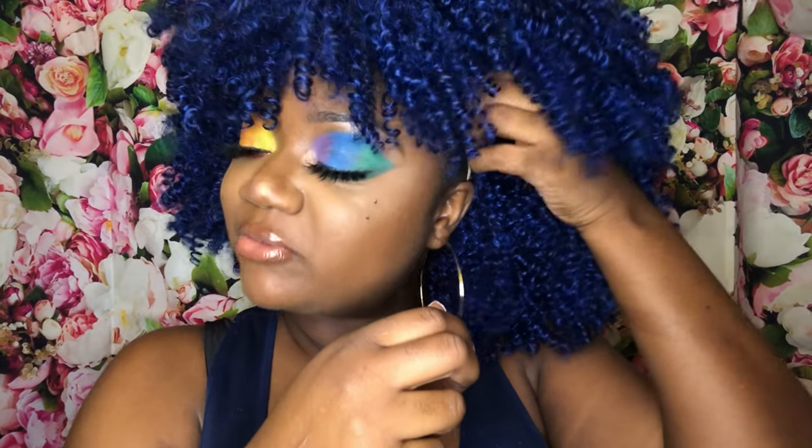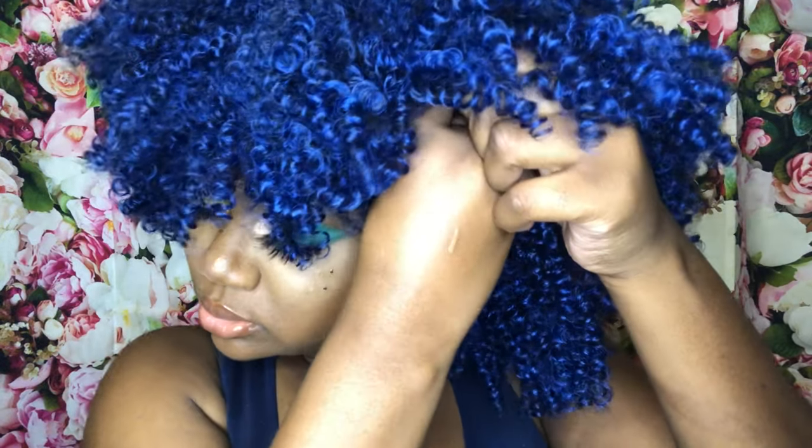Hold on. Where are the earrings? Let me put the earrings on so I can see how it looks with the earrings. I know that y'all saw the wig cap. We gonna fix it. Look, we're not done. We are not done. Just want to put that earring on and see. Okay, let me put the other earring on.